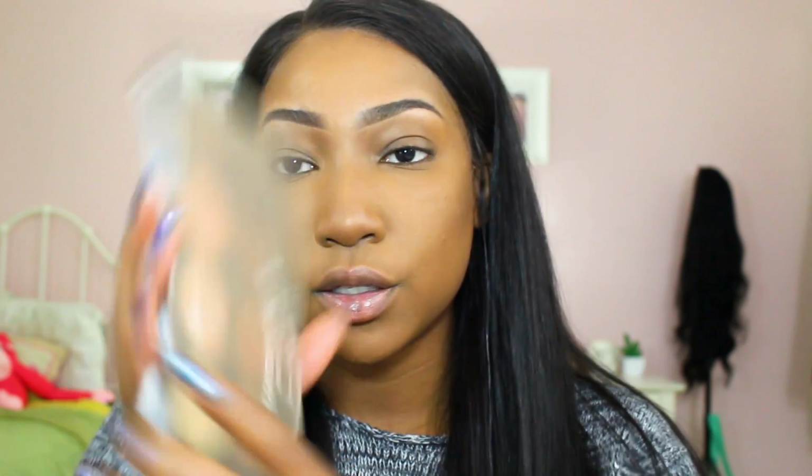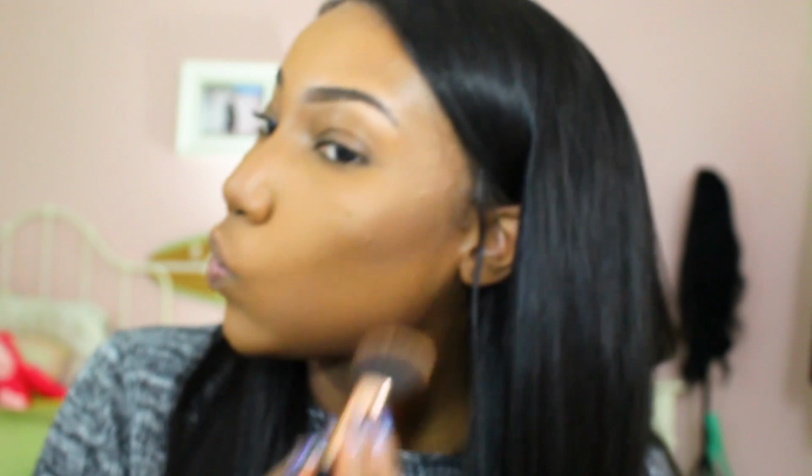And now using my BH Cosmetics contour palette, I'm going to use my favorite shade. Oop. My beauty blender is rolling around like a maniac. I'm going to use this shade to contour my face. Should we use the orange? Are we feeling extra warm and bronzy today? I think we are. I'll use the orange shade as well.